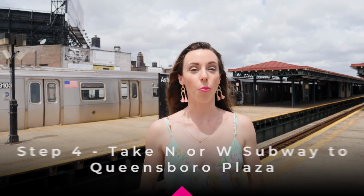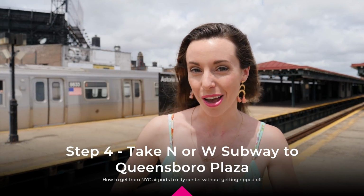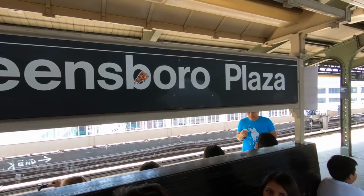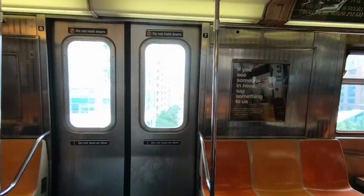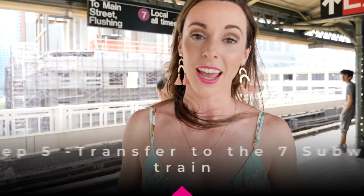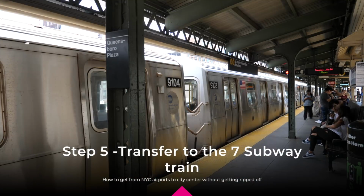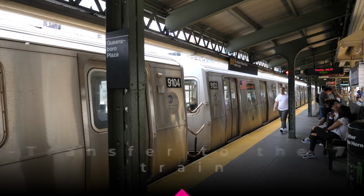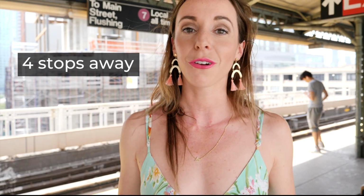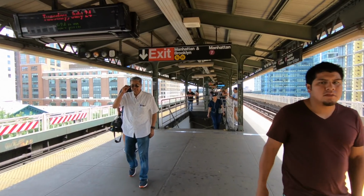Once you get off the bus, you're gonna walk to the Astoria Boulevard subway station. The N and the W train come here, and you're gonna take that to Queensboro Plaza. Once you get on the N or the W train, you can take it here to Queensboro Plaza. This is where you need to catch the 7 train. It's the purple one. By the way, New Yorkers only refer to trains by the numbers, not the colors. This one you take to Grand Central, which is 4 stops away, or if your hotel is in Times Square, you can take it to Times Square.